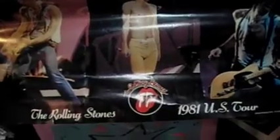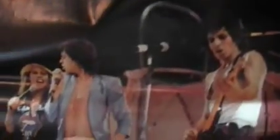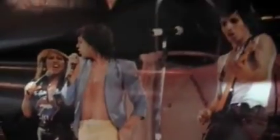And this is a poster from Candlestick Park from October 81, from the shows they did out there. Bill Graham presents in San Francisco, the Rolling Stones. And this is just one of my favorite posters taken of shots from the 1981 U.S. tour. This was taken mostly at Madison Square Garden. There's Mick with Tina Turner.